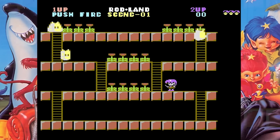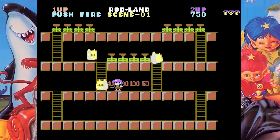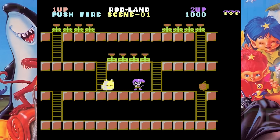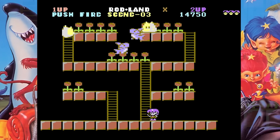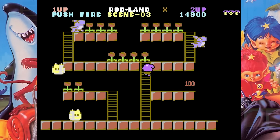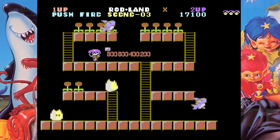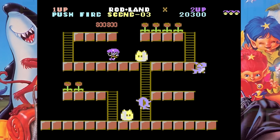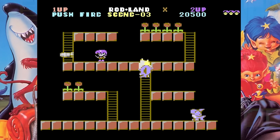Rodland was also brought over to the Commodore 64, and I feel that this is the best of the 8-bit home computer versions, as it runs fast and it has some color, though not as much as the NES or Amstrad CPC versions. Once again though, this version has no music, which is surprising, because if there's one thing the Commodore 64 excelled at, it was its sound chip.